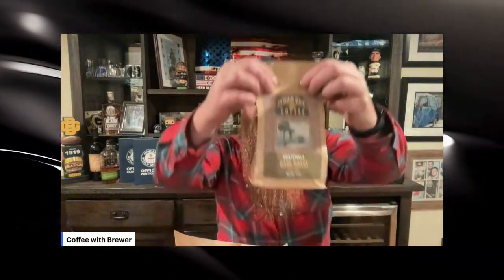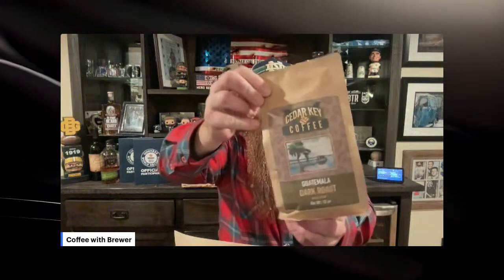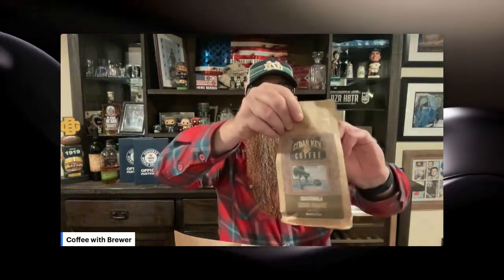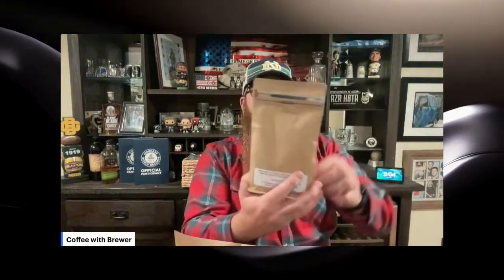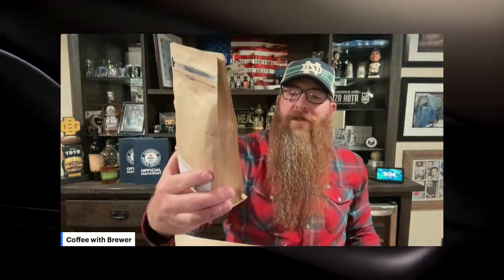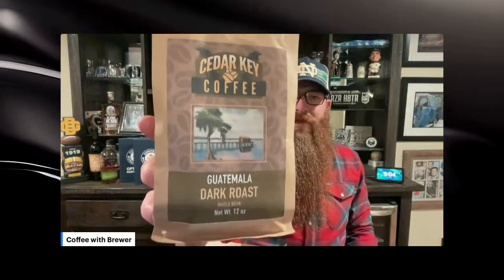But this is their packaging, which I really like, the paper bag package. It's insulated on the inside with a foil, but I do like this type of bag. You don't see many paper bags anymore. I just like the feel and the look of them. This is Cedar Key Guatemala Dark Roast. It's a whole bean. On the back it says specialty coffee fresh roasted on the island of Cedar Key, Florida. This was roasted on December 1st and has an address and email information on the back.